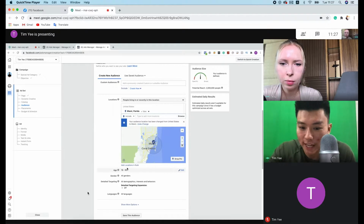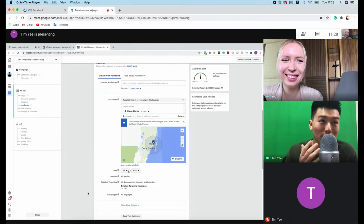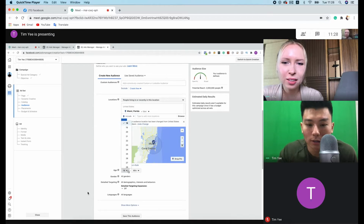And then the second part is the age. Now you need to think about what your ideal demographic is. When it comes to PMU artists, from my experience, a lot of PMU artists hate working with older clients because their skin is very sensitive, and some of them might want to do ombre brows instead of microblading. So when it comes to age, you want to select an age for your ideal clientele. Maybe 29, maybe 25.